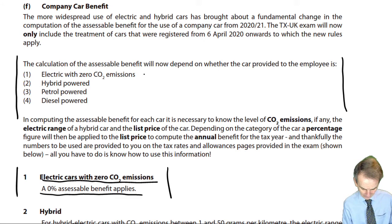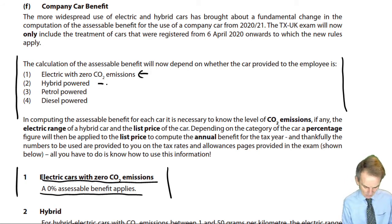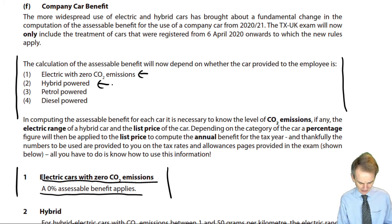As we've just seen, if it is electric with zero CO2 emissions, then it is an exempt benefit. There's a 0% assessable benefit. Then what happens if it's hybrid powered? So we've got some fossil fuel, be it petrol or diesel, but we've also got electric in there as well. There, again, we'll be looking at CO2 emissions as a basis for initially determining the amount of benefit. But we'll also be looking at what they refer to as the electric range. How far can this machine run on its batteries?